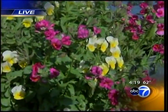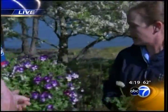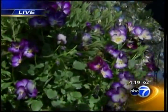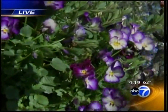You can't beat a pansy any day of the week. And you got a nice big one down here too, this purple one. I love that. Definitely. This is another one of my favorite pansies. This is a sorbet mixture, and it's mixed with a calibrachoa, which is a million-bell petunia to some people, which is a summer annual, but it can take hard frost and still keep on flowering.